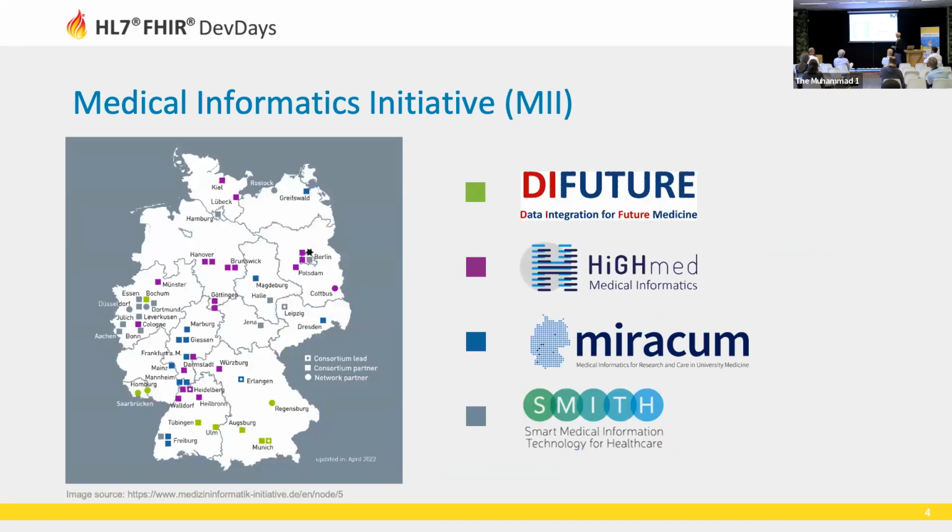I've mentioned this earlier. Here you have a map of Germany. The dots are the participating partners, mostly, as I said, university hospitals. The initiative is organized in four so-called consortia. So we have DIFUTURE, HiGHmed, MIRACUM, and SMITH. You can see them in the colored codes there. And this is also where you have different use cases. But they all agree on a common data set, which is FHIR-based, which we're going to get to in a couple of slides.